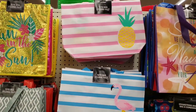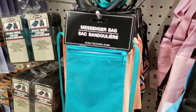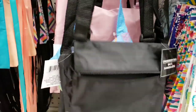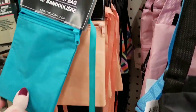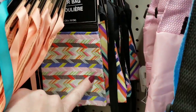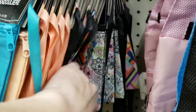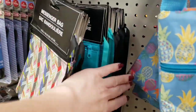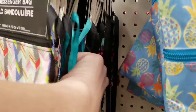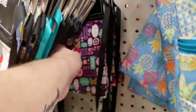Here's some more bags, little tote bags. Okay, these are messenger bags, but I compared the two. Yes, one's bigger and one's smaller, but these smaller ones are made very well, very thick material. And look at all the fun designs they have on there. Different colors to choose from. So cute.